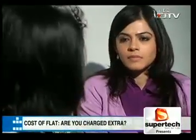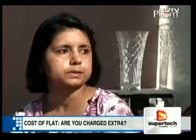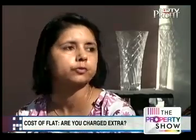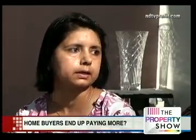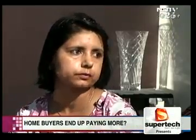One set of colonizers is charging 5, 6 and 7%, whereas the other one is charging 3, 4 and 5%. So my question is that for the same area, why are 2 different sets of stamp duty charges being collected from the average house owner?